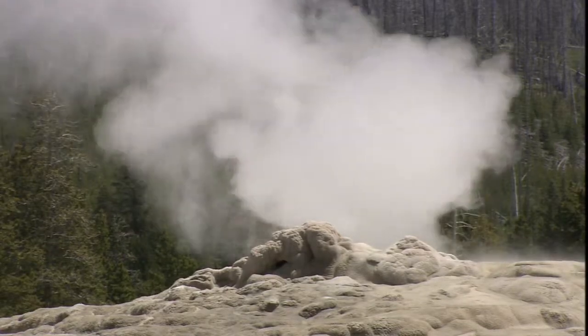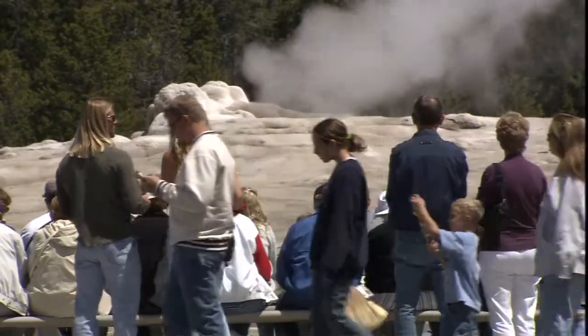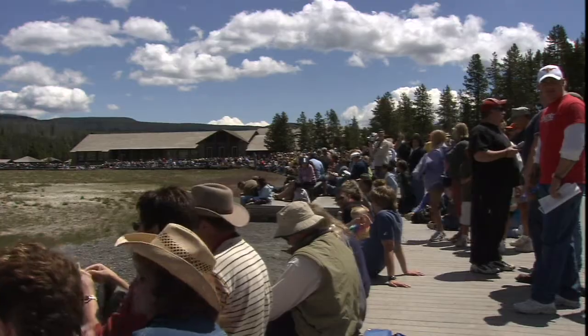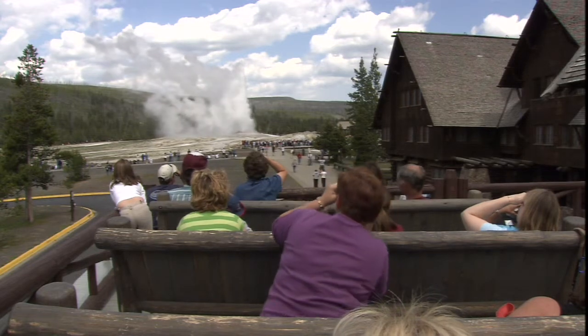Old Faithful Geyser is probably the most famous geyser in the world, and Old Faithful has a lot of mythology built up around it. Unfortunately, that mythology has been pretty widespread. It's never erupted every hour on the hour. It's not our tallest geyser, it's not our most frequent geyser, but it is truly spectacular.